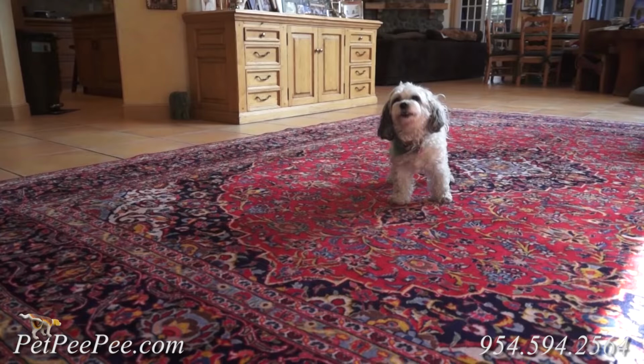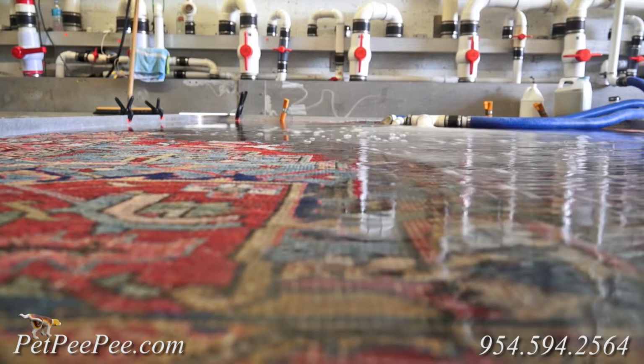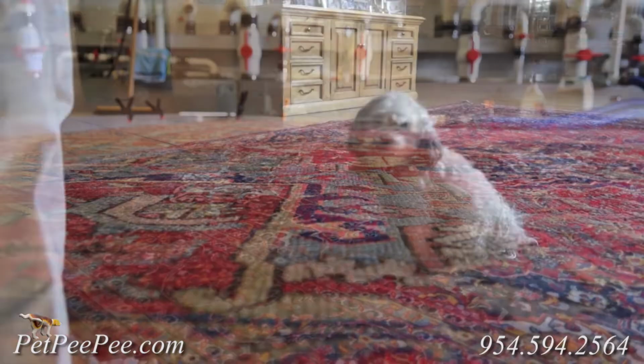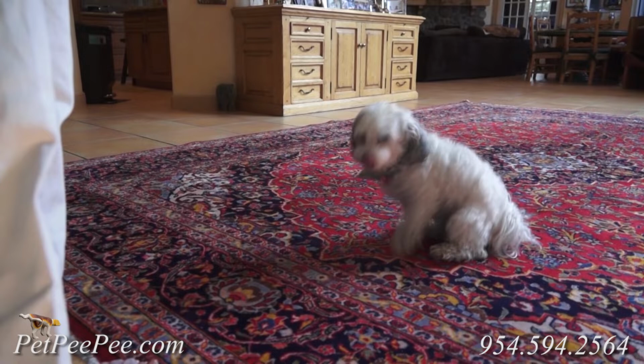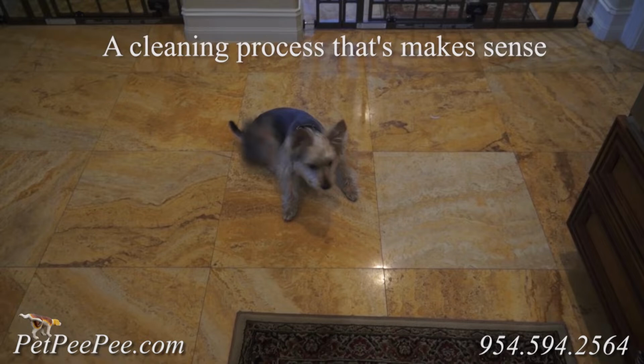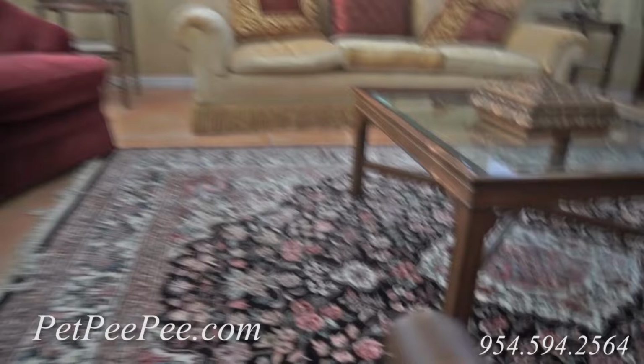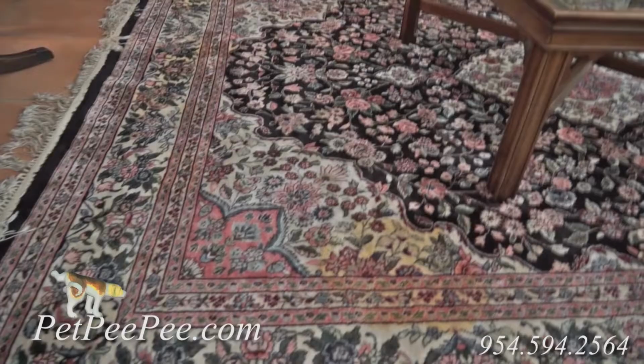And most likely, you will realize that your pet has been using this beautiful Oriental rug that you paid $5, $7, $10, $20, $30, $100,000 on. They're using it as a backyard. Now you're concerned how you can remove this urine odor and sometimes even the stain completely without harming the beauty of this art on the floor. We call it Oriental rug.